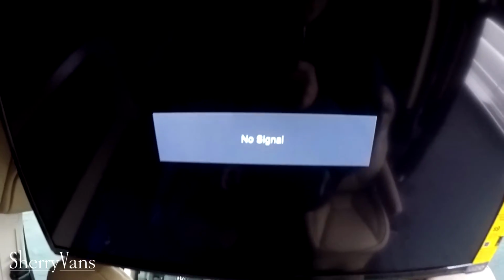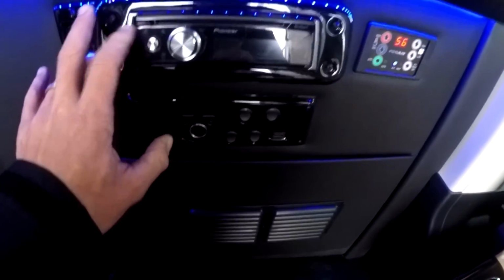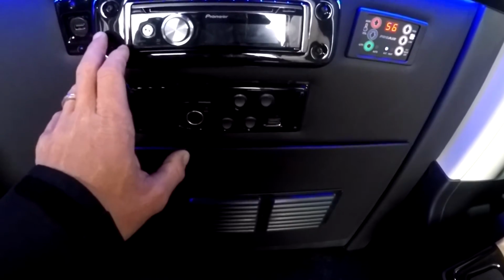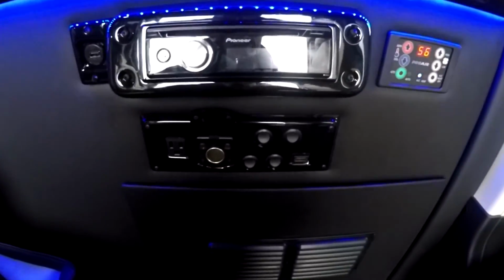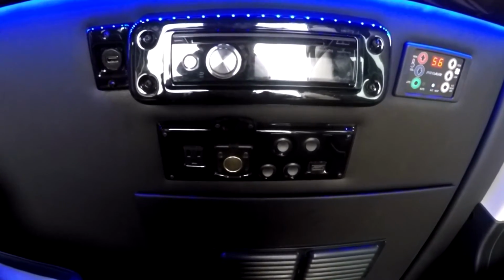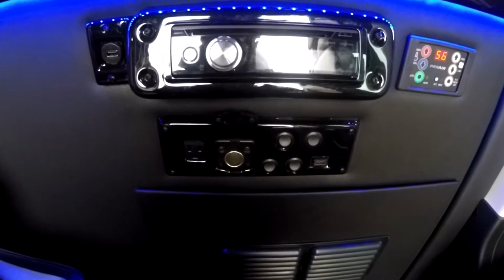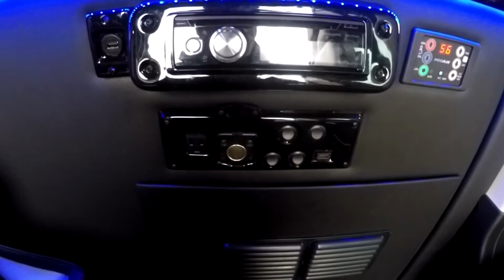Now, while watching a movie on this television, you do have the option to go to headphones as well, which are provided with all of our vans, and they are wireless. What we're looking at right here is the main control panel in the back of this van. Now this is all located beside the captain's chair behind the driver's seat in the back of this van.